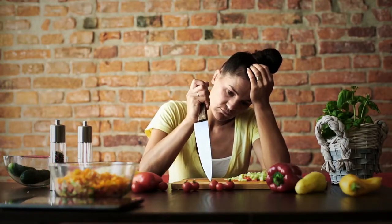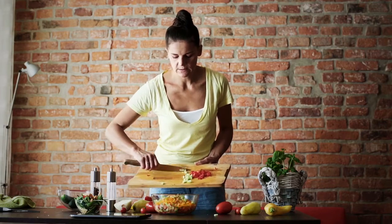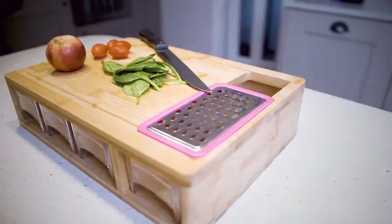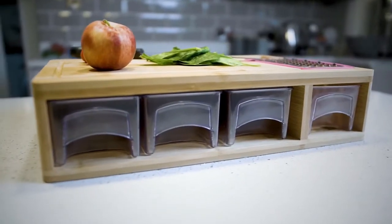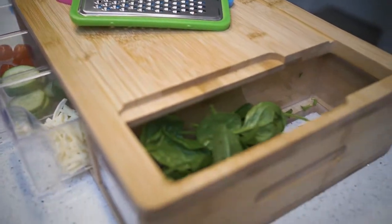Imagine cooking without the mess, with less dishes and fewer contraptions. Cooking doesn't have to be so tedious, painful, and sloppy. We are excited to introduce to you an insanely helpful cutting board that can exceed all your cooking needs. We have designed a cutting board that is simply better than the rest.